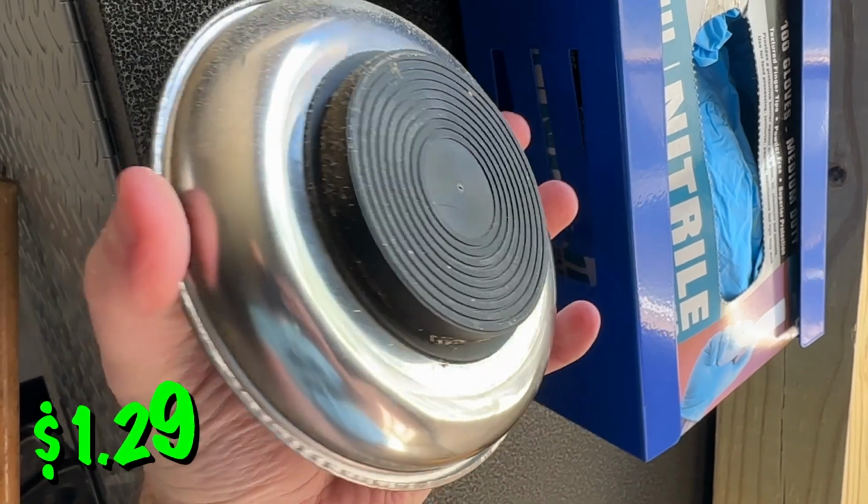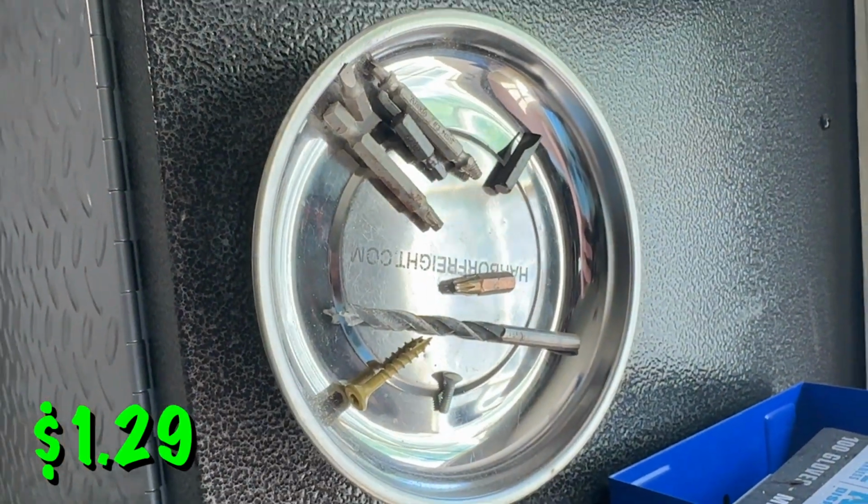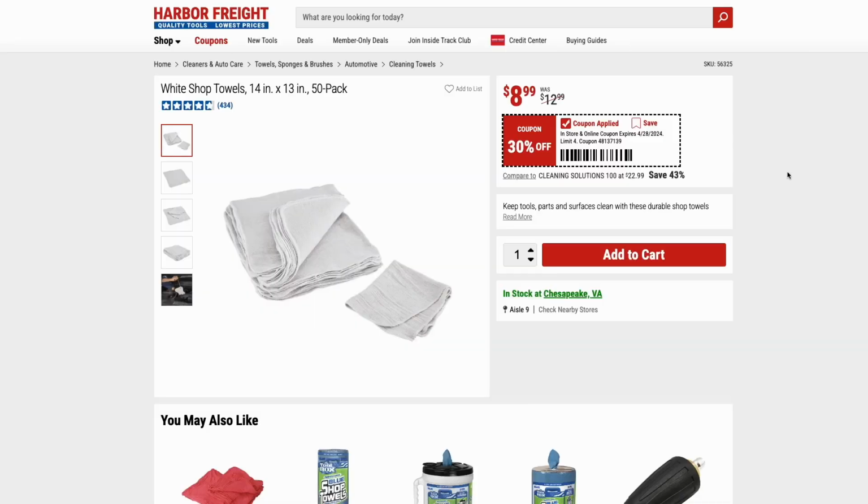The magnetic parts holder, the 4-inch version, is just $1.29 right now. These are great to stick everywhere, so you always have a place to throw any loose bolts or screws or nails, and they won't go anywhere. If you need to replenish your shop towels, check out this 50-pack for just $9. That's almost a throwaway price at this point, but these are 30% off.